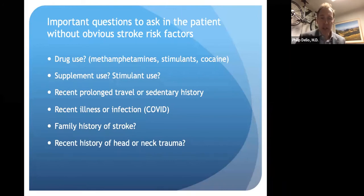We ask about drug use. Do they use methamphetamines, stimulants, or cocaine? Those are the big triggers for stroke in the younger population under the age of 60. We've seen strokes with supplement use or stimulant use. So I always ask fitness buffs and athletes, are you using anything else? We've seen steroids do this. We've seen testosterone do this. We've seen some of these illicit stimulants that people use for training cause stroke.